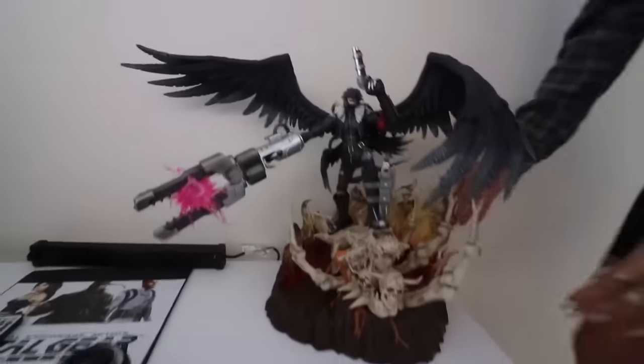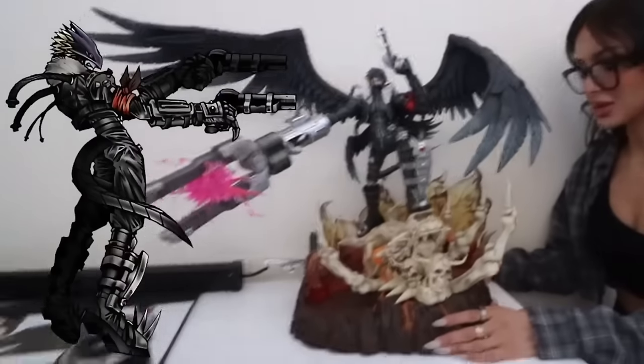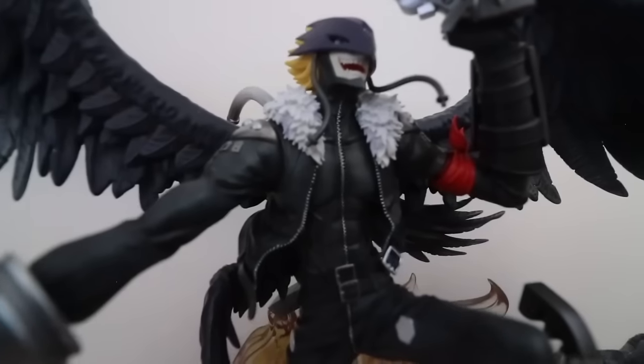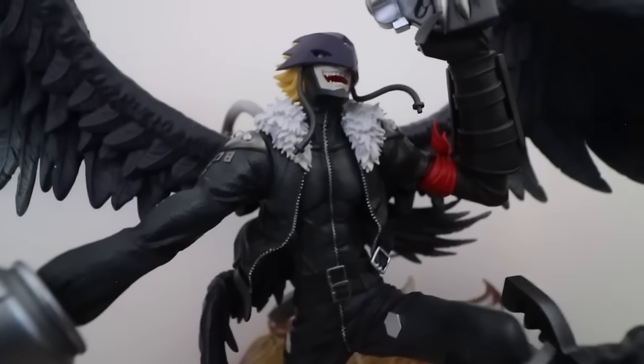So this is actually a Digimon. His name is Beelzemon. He was in one of my favorite Digimon games growing up. He was one of my first crushes. He is very handsome. Is he not? He's gorgeous. He's a Digimon. That's kind of messed up. Kind of looks like Reaper. I feel like Reaper was based off of him.